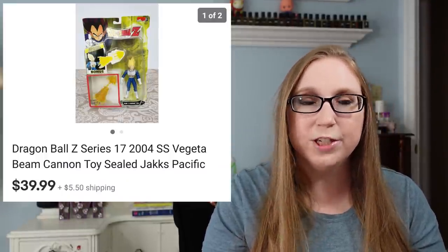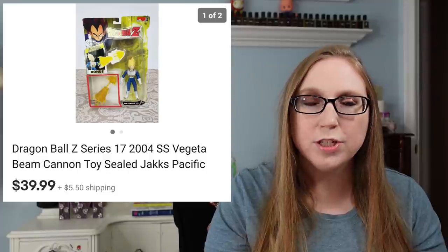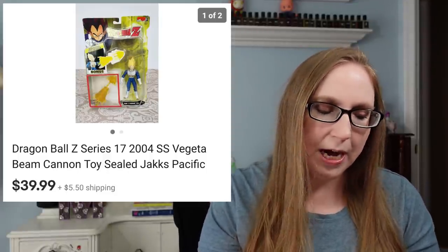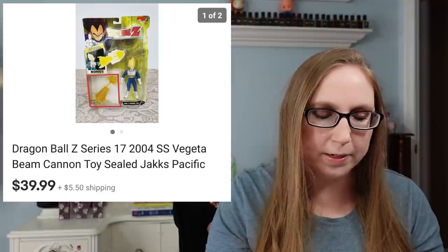Next we have a Dragon Ball Z Vegeta figure. This sold for $39.99. It was new in the package still. The packaging wasn't in the best condition, but Dragon Ball Z definitely has collectors out there that collect Dragon Ball Z items.